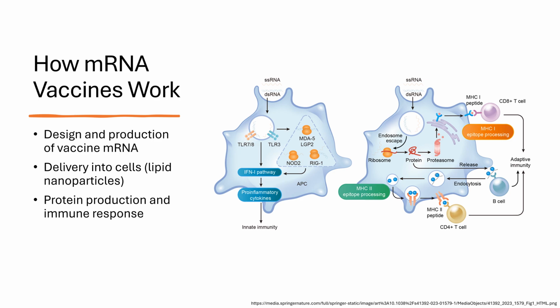So, how do these mRNA vaccines actually work? First, scientists design a piece of mRNA that codes for a specific viral protein, usually the spike protein for viruses like SARS-CoV-2. This mRNA is then wrapped in tiny fat bubbles called lipid nanoparticles, which help it to enter our cells. Once inside, our cellular machinery reads the mRNA and starts producing the viral protein.